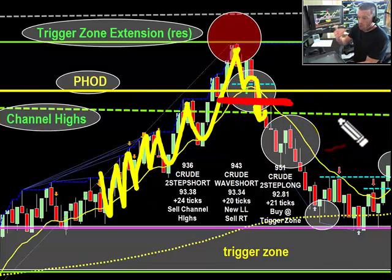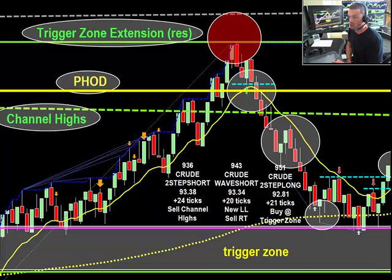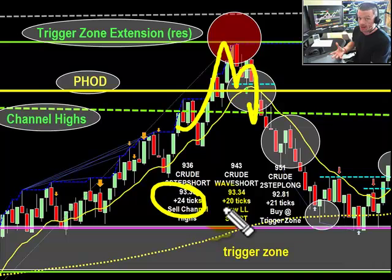That way we're selling below the previous highs, sellers in charge, below the channel highs, sellers in charge, and of course now the dollar correlation is working out perfectly. This is going to bring me down to that trigger zone. And of course that's my target. So I know the trigger zone is where the price is going. Right? It always does. Very predictable. 2-step pattern short, that gets me 24 ticks. And at 9:36, we had to wait a couple minutes after the 9:30 open.